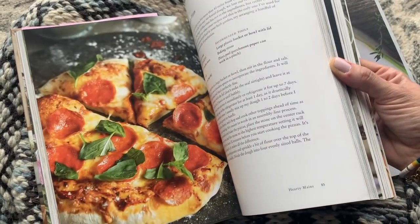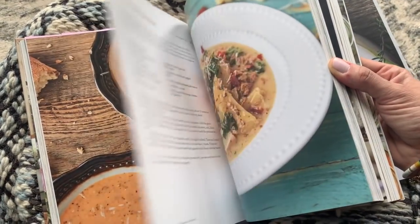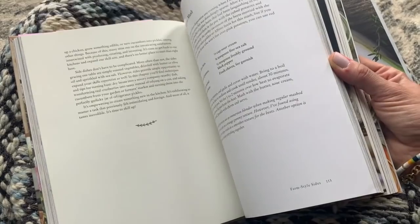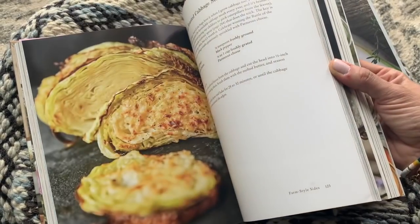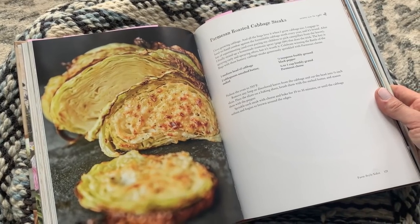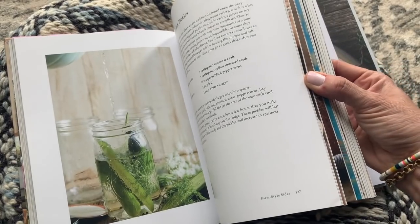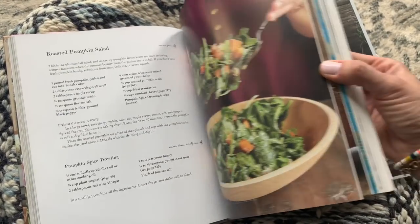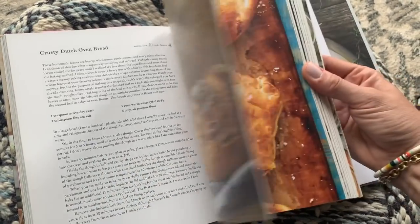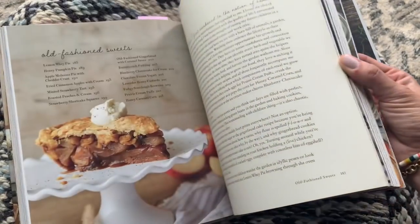I'm kind of excited. I have most of my cooking and meal planning done for next week, but I might have to squeeze something from here in. Oh, this looked really interesting to me. Roasted cabbage steaks. I like cabbage, but I don't have too many recipes to make it. So yeah, I thought this looked really nice. It's also just really nice to flip through.